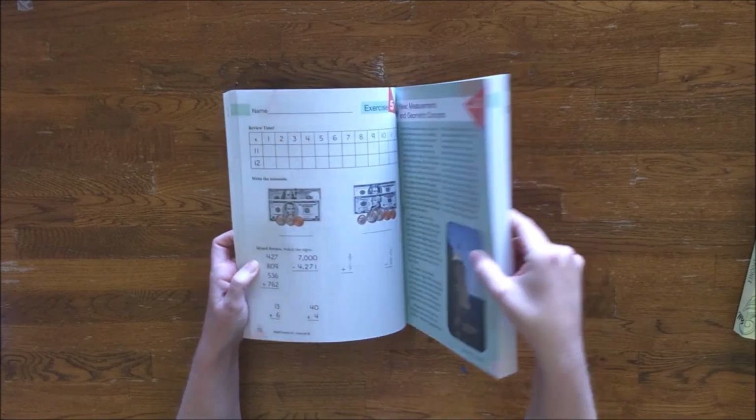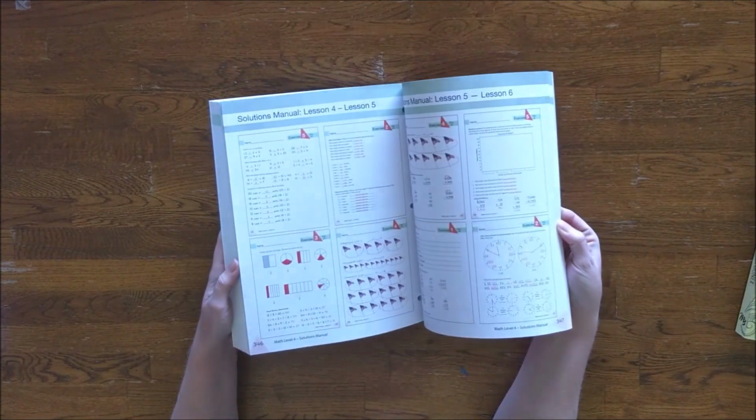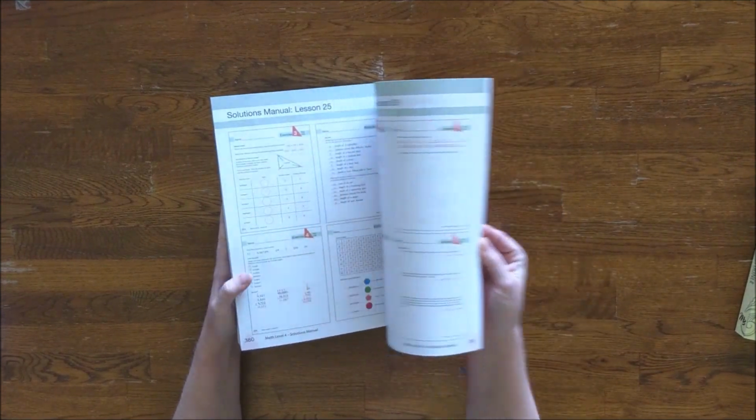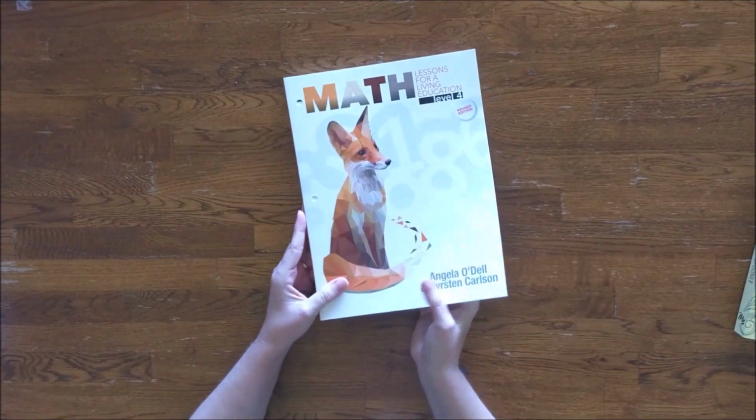This also has the answer key at the back, and I will show you in another video how I organize all of my schedules and answer keys later.